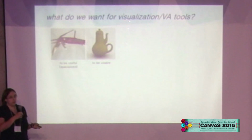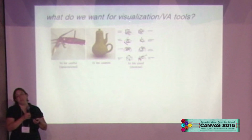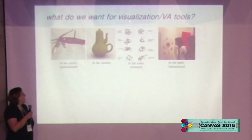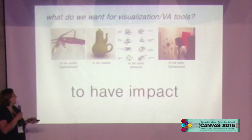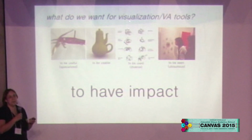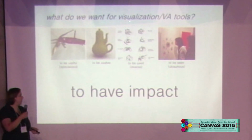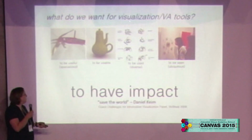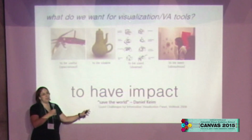We want them to be usable, and we want them to be used, because we're not building something that we want to shelf later, and we want them to be seen. So this could be summarized in: we want them to have some sort of impact on a small or a large group of people. And people in the visualization community have gone so far as to say that we want visualization or visual analytics to save the world.